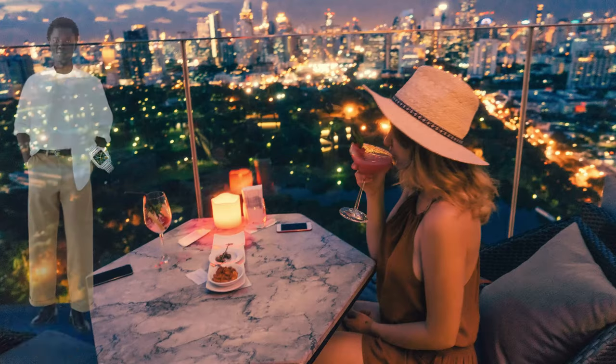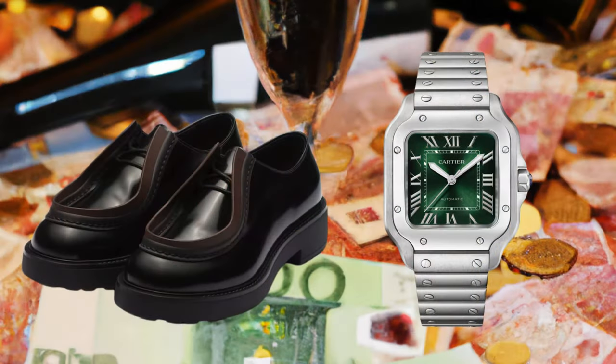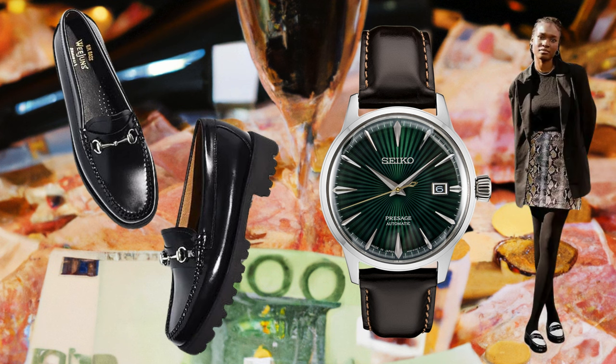This part's important. Take both of those, some loafers, a watch, go to your nearest hotel rooftop bar, find a single lady, buy her a drink, have dinner. You'll get more value from these clothes outside. Now, if you can't afford Prada loafers and a Cartier watch, that's fine. You'll get the same effect with some G.H. Bass Weejuns and a nice watch. Ladies, I haven't forgotten you. This look is universal. All right, back to the clothes.